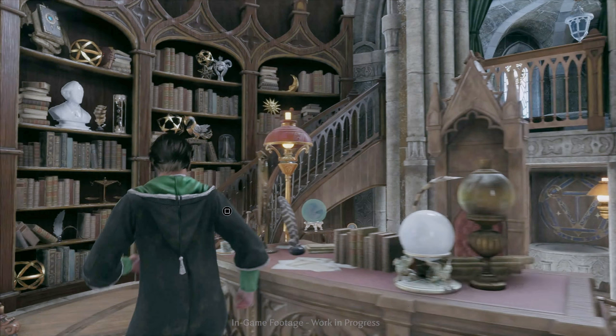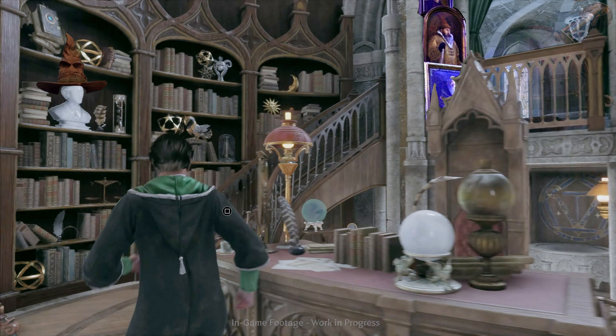However, some things that don't match up with the books or films include the absence of portraits of old headmasters, but maybe they're all behind us. We don't see the sorting hat on the shelves here, but maybe back in the day it was stored somewhere else. And we don't see a telescope at the top of the stairs. Perhaps the observatory was a later renovation.